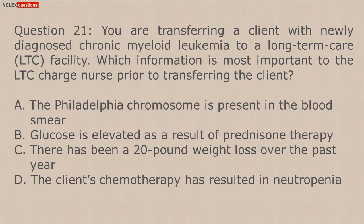Answer, D. The lack of plantar flexion may indicate spinal cord compression, which should be evaluated and treated immediately by the physician to prevent further loss of function. While chronic bone pain, hyperuricemia, and the presence of Bence-Jones protein in the urine are all typical findings, focus, prioritization.